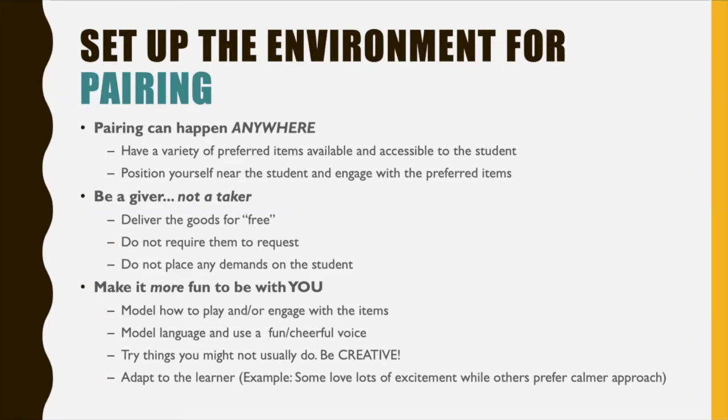You want to make it more fun to be with you. So they might have their preferred items, but you're going to make those preferred items even more fun when you're near and when you're engaging with them. So you're going to model how to play, engage with the items, model language, and use a cheerful, fun voice. You're going to try things that you might not usually do.